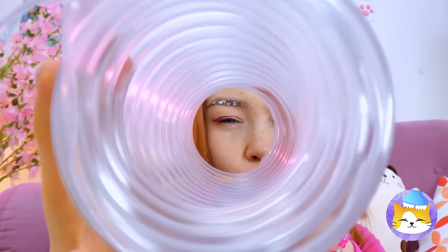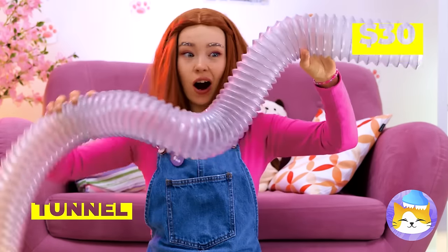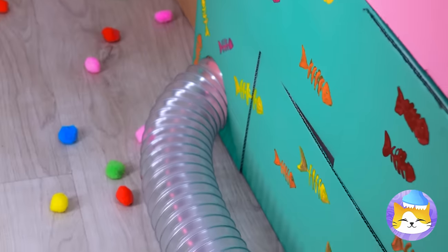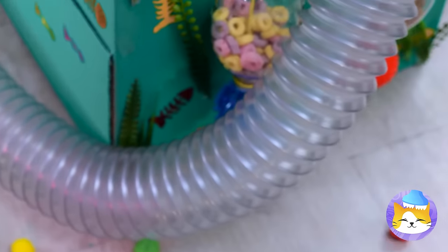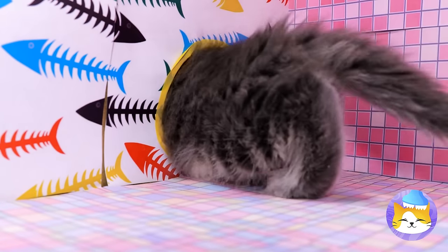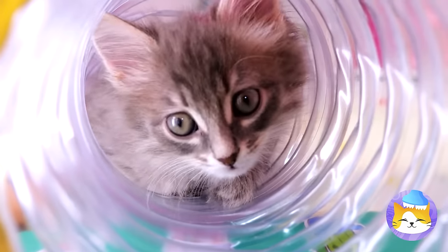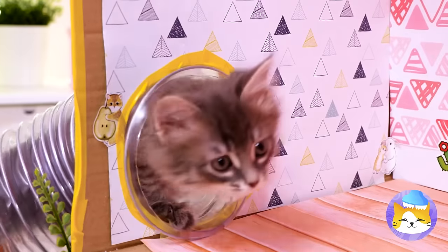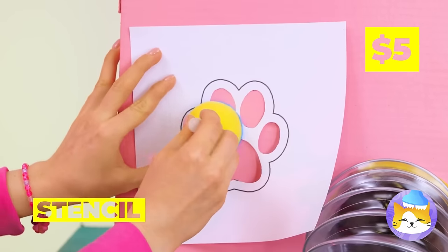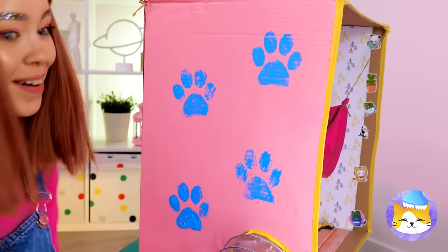Now it's time to have some fun with this long tunnel. Add them to some cardboard boxes. Now our tree kitten has his very own tunnel system. After all, why should hamsters have all the fun? Let's add a little personalization while we're at it. There's no doubt what furry friend lives here.